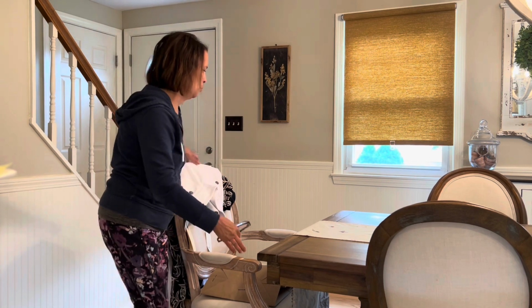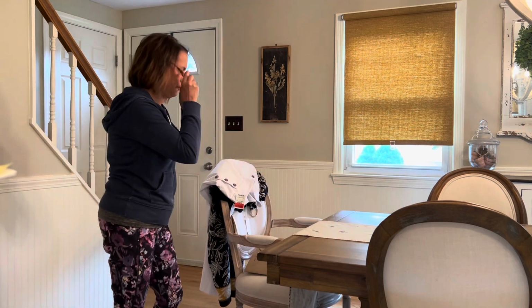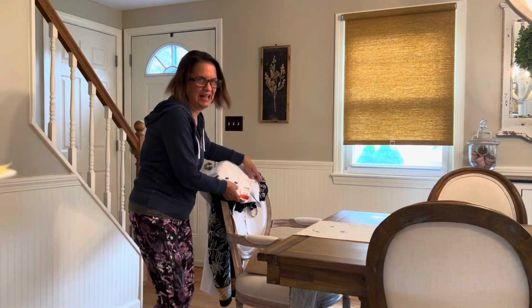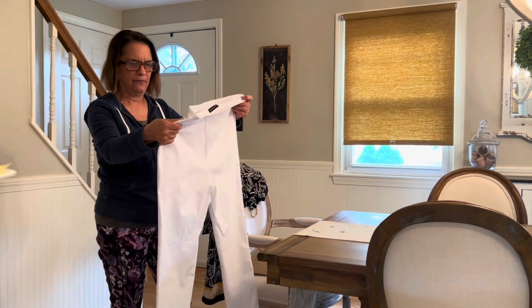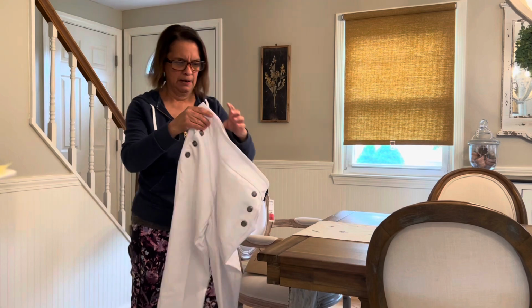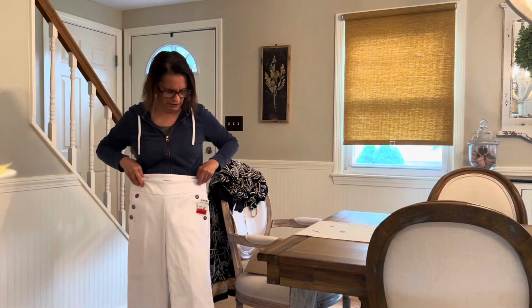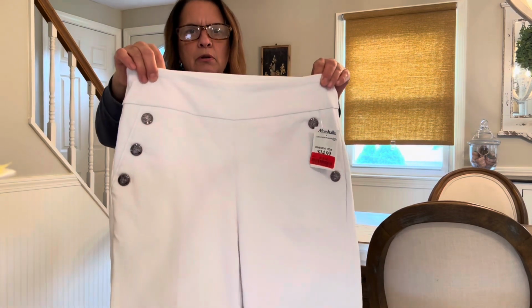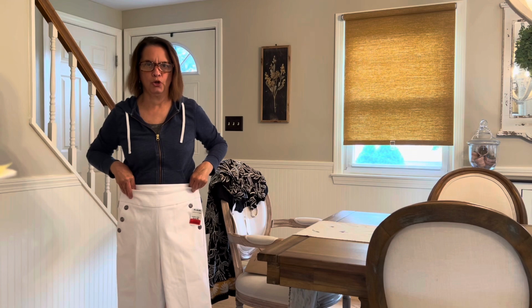Anyway, so one of the outfits I bought, let me move this chair over a little bit. These were on sale, guys, for $12. I kind of wish the buttons were gold, but they're silver. These ended up fitting me to a T. It's like sailor pants, but I love them. I'm hoping I'm standing back far enough. Let me show you up close. And so I thought those were so cute.